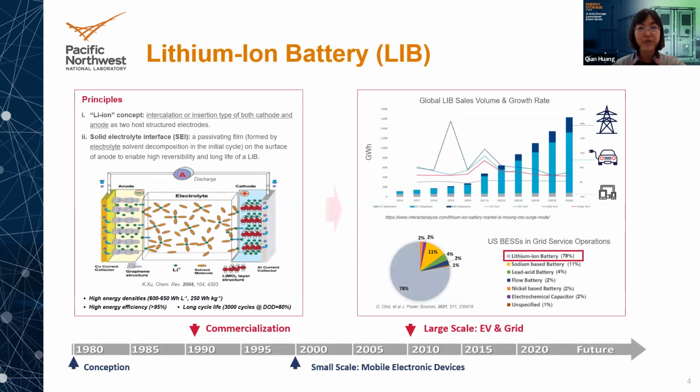We all know the lithium-ion battery very well since we can see it actually everywhere. It can be considered a big success in modern electrochemistry. Over the past 40 years, pretty big progress has been made on lithium-ion battery. I think starting from the 1980s, the initial concept started, and then to the very successful commercialization in 1991, followed by the application development starting from the small scale in portable electronic devices, and more recently in large scale for transportation and grid applications.